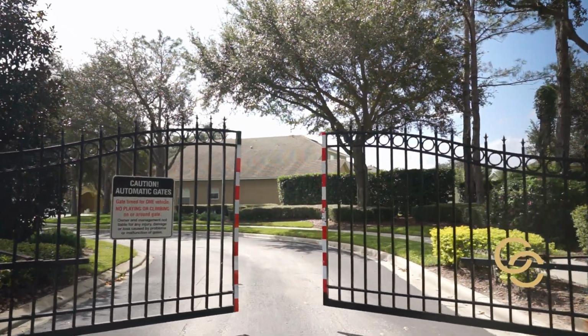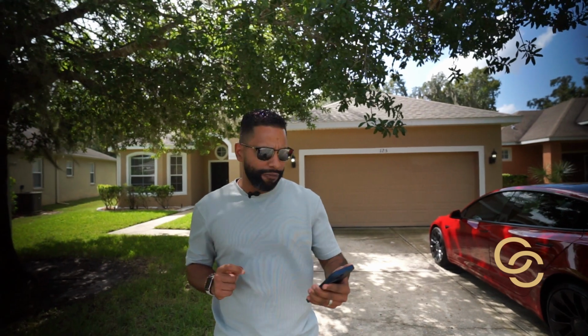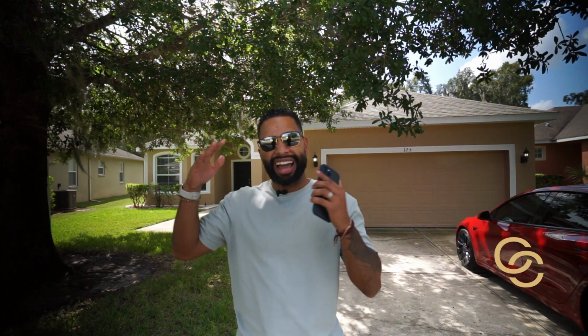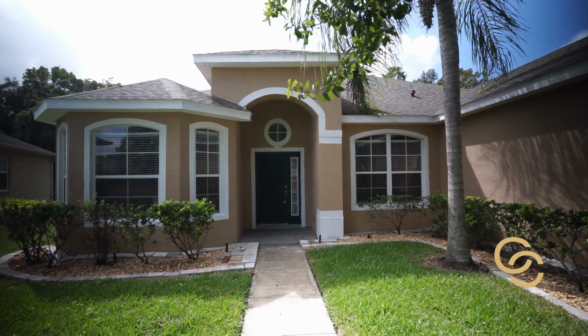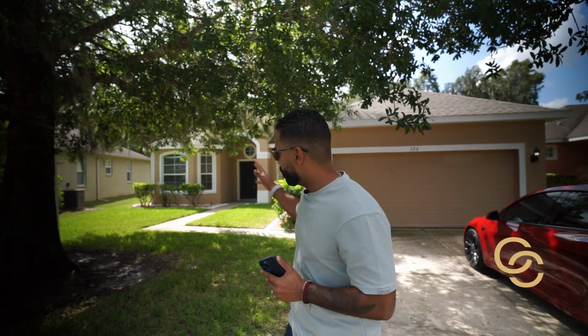This particular property is 4-bedroom, 3-bath, 2,179 square feet. And it's currently listed at $409,000 and at $188 a square foot. So we're not past the $200 a square foot, which a lot of Central Florida has already passed. You know, we start getting into the more, I won't say premium, but the more average price point. And we're at under $200 a square foot and under $400,000 for the house.